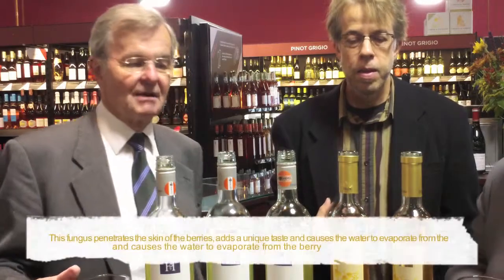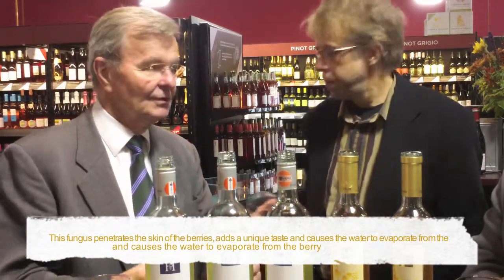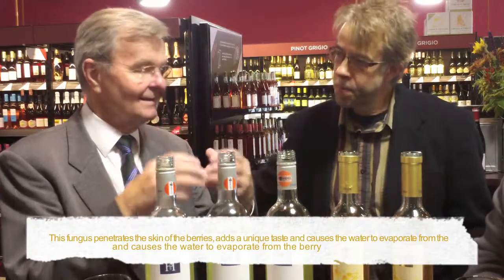This mold grows on the berries, penetrates through the skin. The water evaporates through the moldy mucin, and these shriveled up berries are then collected and pressed. And the juice is very concentrated. The penicillium mold, Botrytis, prevents it from fermenting quickly. It's had to adapt to this medium. Therefore, it stops then on its own. It has this beautiful sweetness and richness, and it's a wonderful wine to be tasted in small quantities. Just a sip of it, keep it in the fridge for 3-4 months.